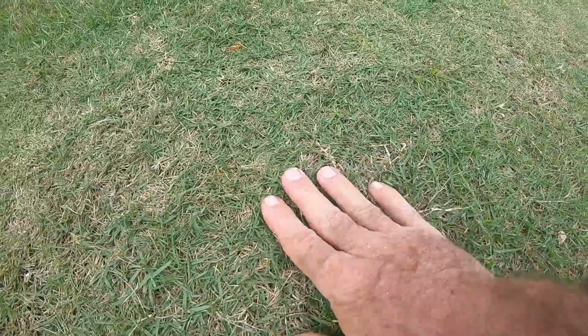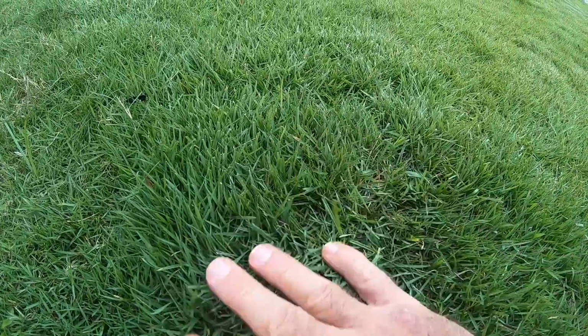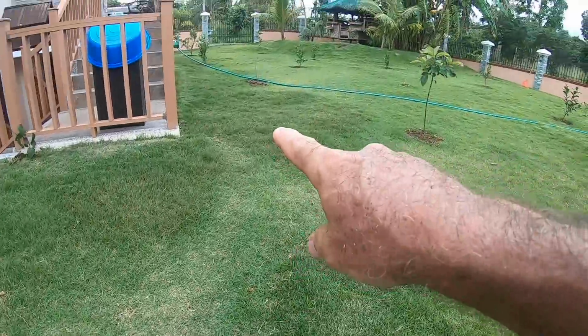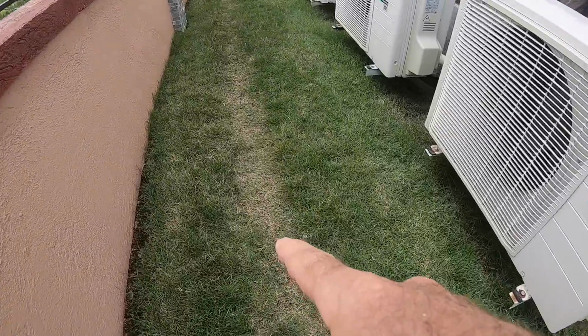Now you see this area? It's very low. This grass is very, very low right here. On the other hand, you see the grass over here is rich and thick, and I just cut it yesterday. It was really high, and I cut it down to the length that I like it. This is where my gardener walks through every single day. Him and Hapone. This is Hapone's running trail right here. You can see right down the center.